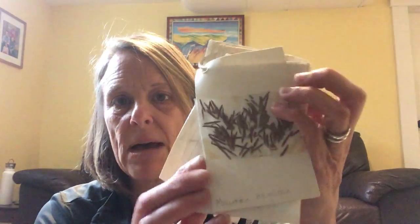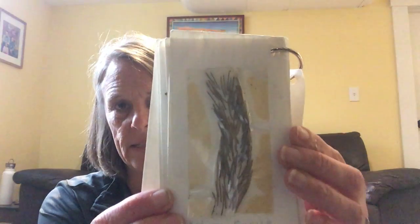Let's see what else we have. Look at these long, skinny needles. This one's called a lodgepole pine. Let's see what else I have. Here is a type of fir tree called a subalpine fir. Like the grand fir, it's another type of fir tree. This one is called a mountain hemlock. And over here, we have an Engelmann spruce. Do you see how all of them are a little bit different? Here is a western red cedar.